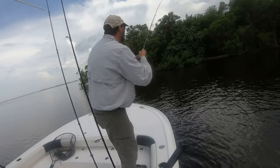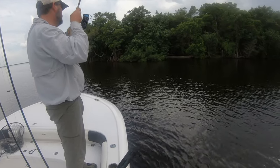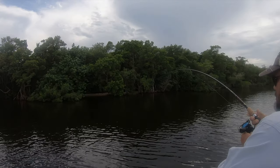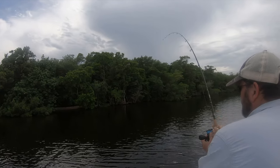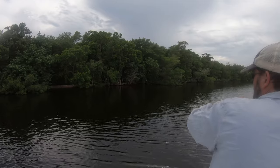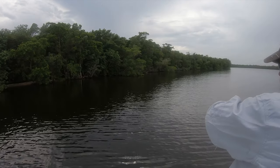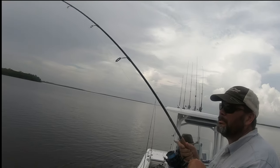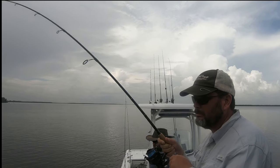All right, so we're setting up on the redfish spot. Dan's already on. Yep. You know what you're doing. That's a big boy. Okay, so there's not a lot there. I think you're good. Boy, if I hadn't put my finger on that, right in that. That's what a couple days of fishing Southwest Florida has taught you, you know?